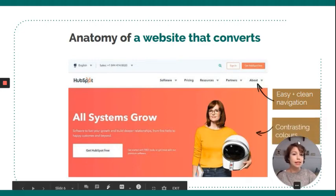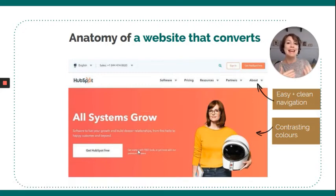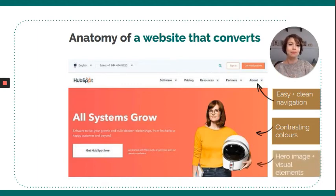Then you've got contrasting colors. So colors that actually stand out, make the content stand out, because a lot of times I've seen very dark text on a dark background. People can't read it, so make sure you have that contrast. Here they've used a pinky orange color with white. The white jumps out. So make sure you're using contrasting colors in your website design.